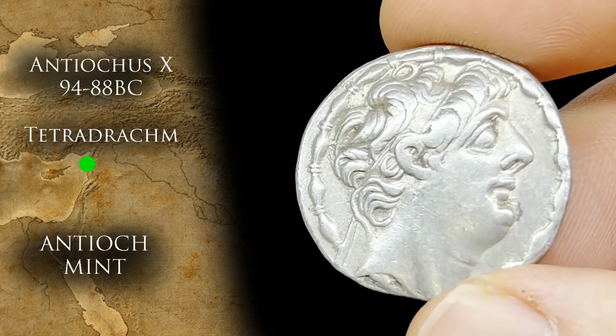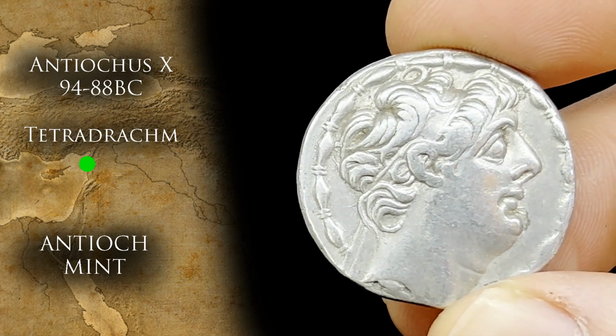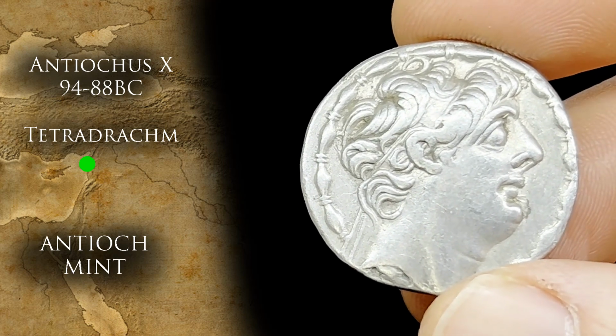In fact, he will be deposed and fight his way back to the position of king, only to have a reign plagued by internal conflicts. This is a sad coin of a very sad man.